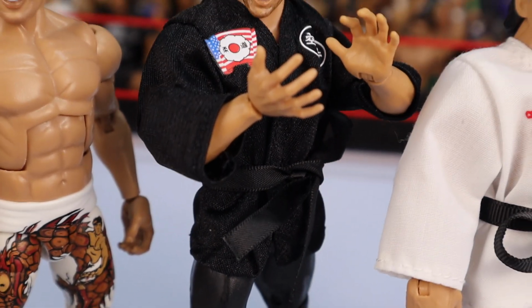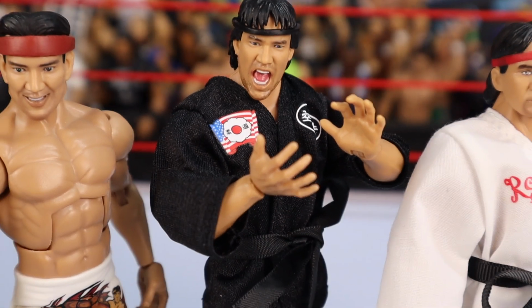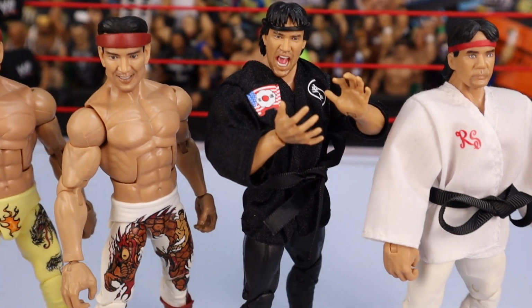Ricky Steamboat with the jacket definitely brings some color to this figure because there are some logos on the jacket. I love the open mouth head scan, man. Really ties it all together. I got the interchangeable hands on there.